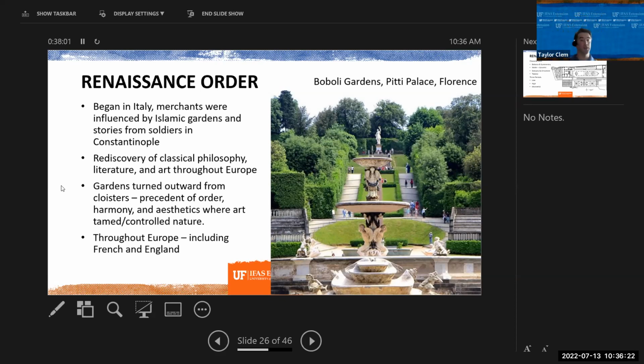The Medicis, that family, were merchants, and they were influenced by Islamic gardens and stories from soldiers coming in from Constantinople at that time. So during this time, they had a rediscovery, this Enlightenment type of period, talking about classical philosophy, literature, and art throughout Europe. That sounds very Renaissance period, right?